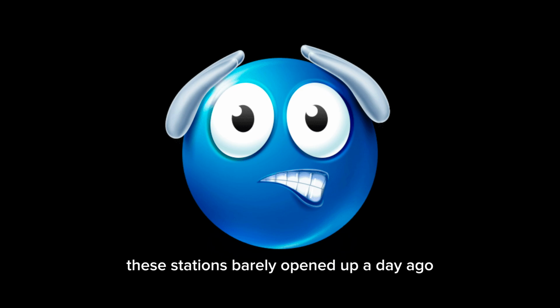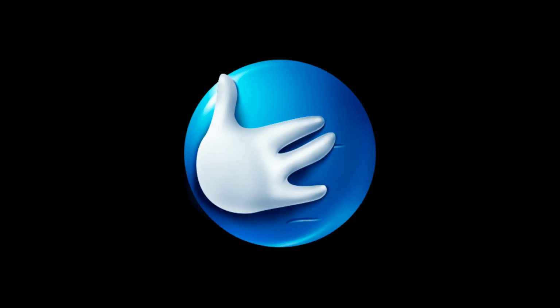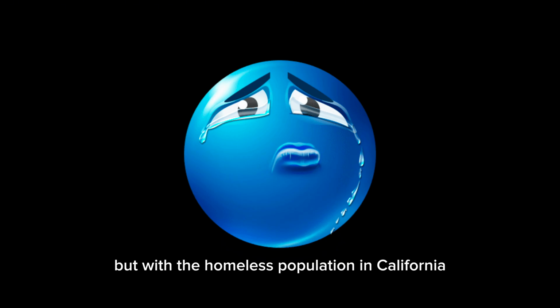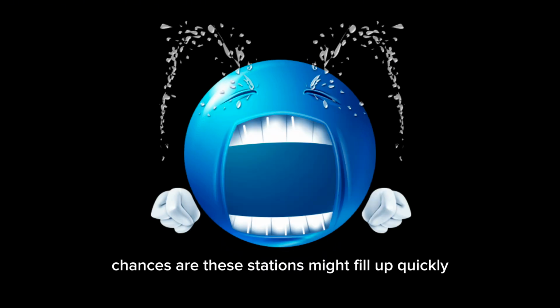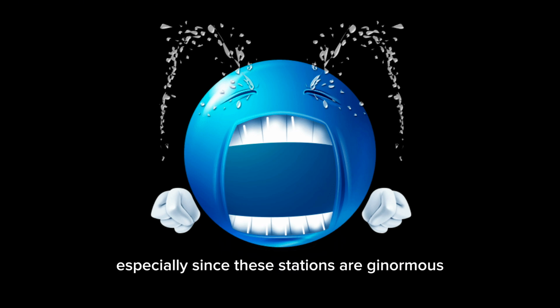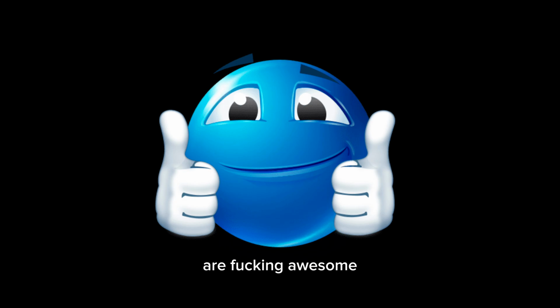These stations barely opened a day ago as of recording this. The B and D stations have been open for decades and exposed to the elements for decades to get to the point where they are today. But with the homeless population in California, chances are these stations might fill up quickly with homeless people, especially since these stations are ginormous. In all honesty, I think the regional connector and the 3 stations are awesome.